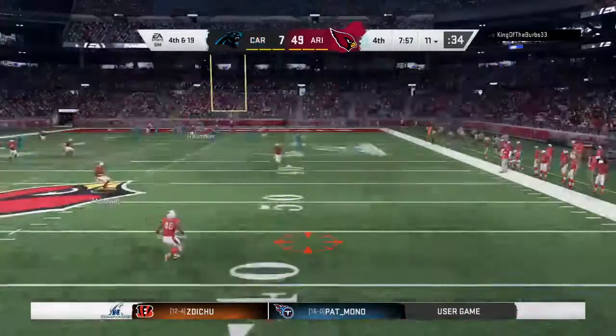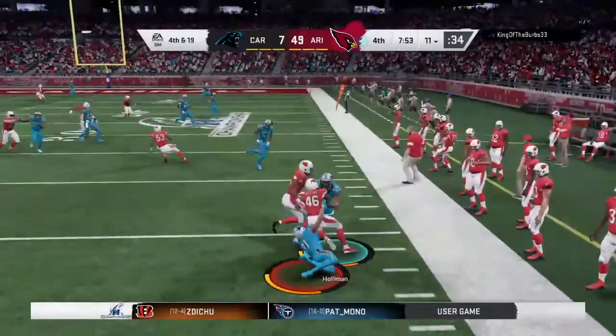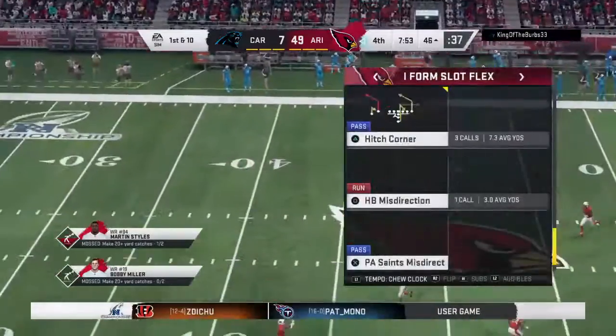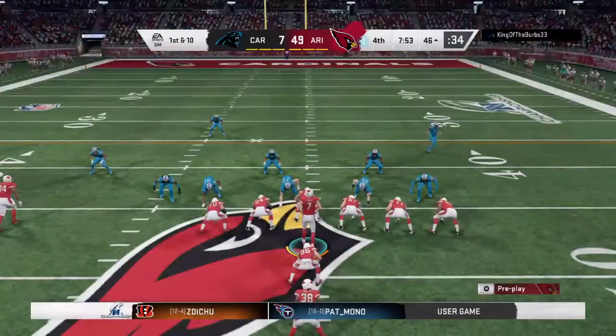So they're forced to punt on fourth as this one's away. And taken at the 46. 8 yards on the return following a punt of 41. And the Cardinals, great field position to start this drive as they take over first and 10.